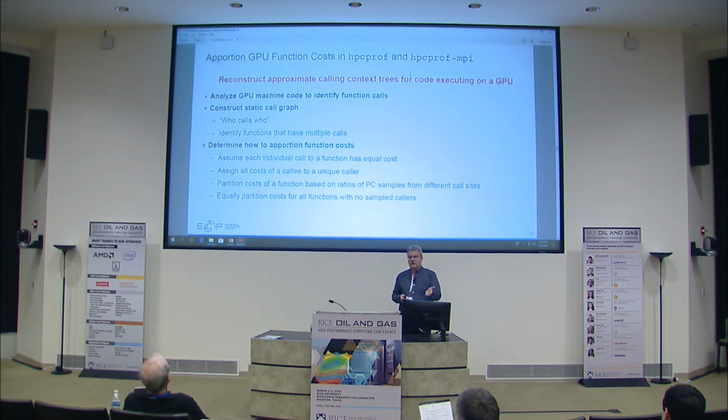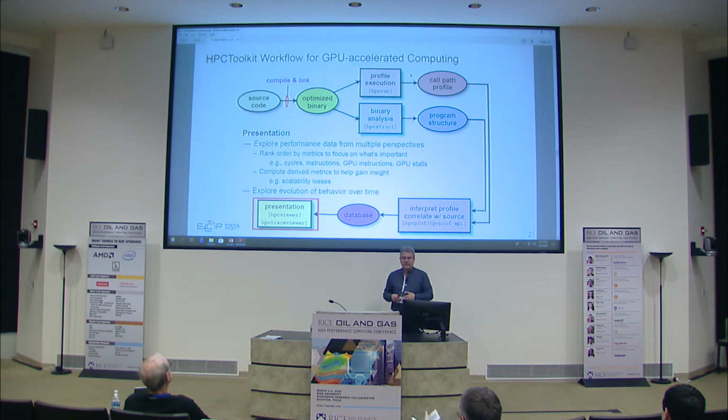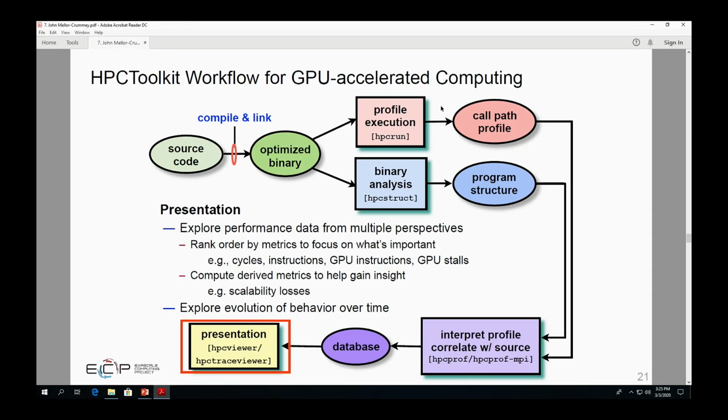So this is actually an important thing in order to understand these complex applications, and this is something that no other tool does. Finally, we have these presentation tools that enable you to explore the performance data from multiple perspectives. You can see profile-oriented views that are correlated with the source code. You can see time-oriented, trace-oriented views that let you see the behavior evolve over time.